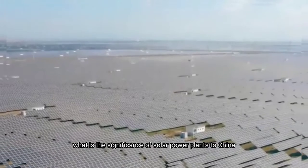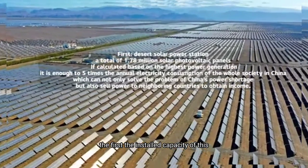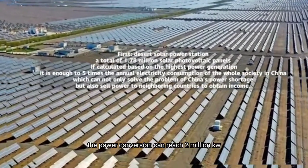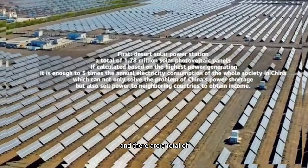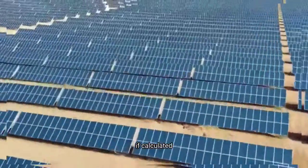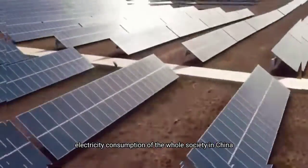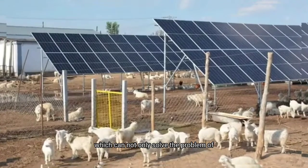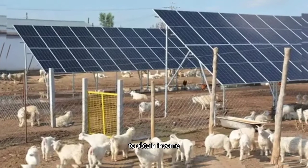So, what is the significance of solar power plants to China? The installed capacity of this solar power station is 60.85 megawatts. The power conversion can reach 2 million kW, and there are a total of 1.78 million solar photovoltaic panels. If calculated based on the highest power generation, it is enough for 5 times the annual electricity consumption of the whole society in China, which can not only solve the problem of China's power shortage, but also sell power to neighboring countries to obtain income.